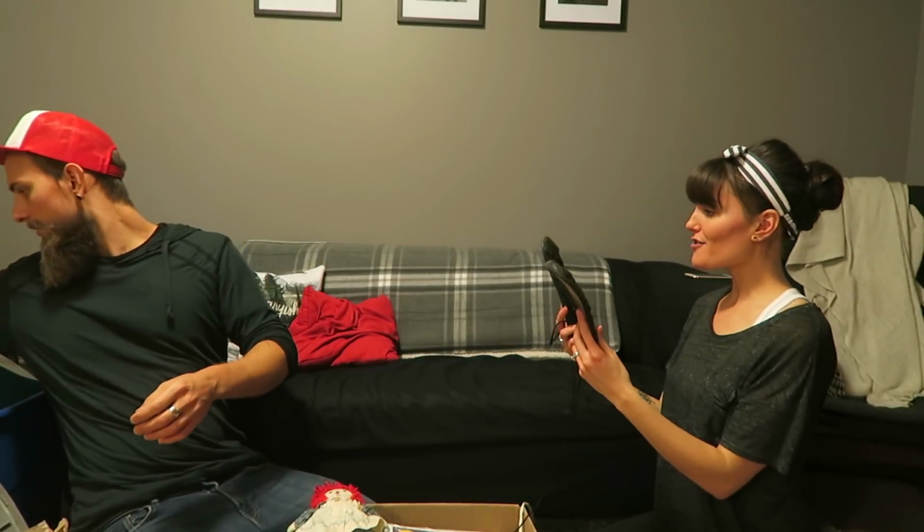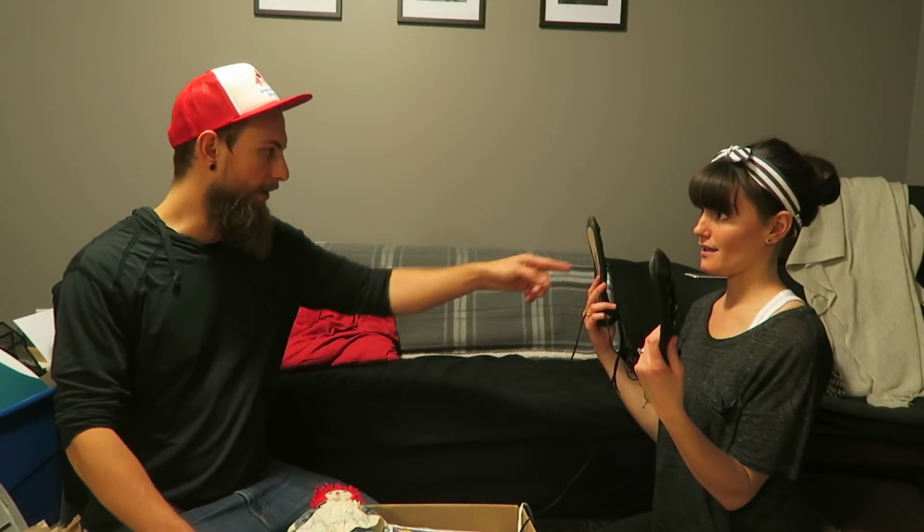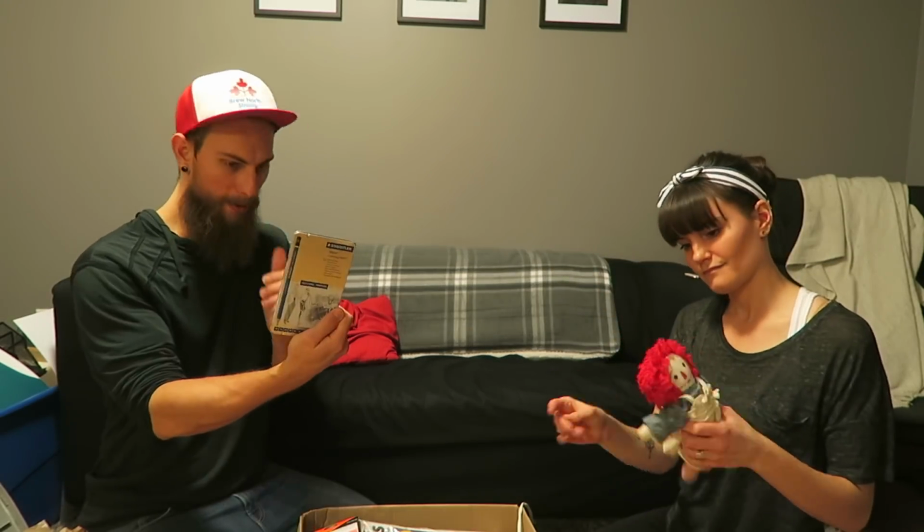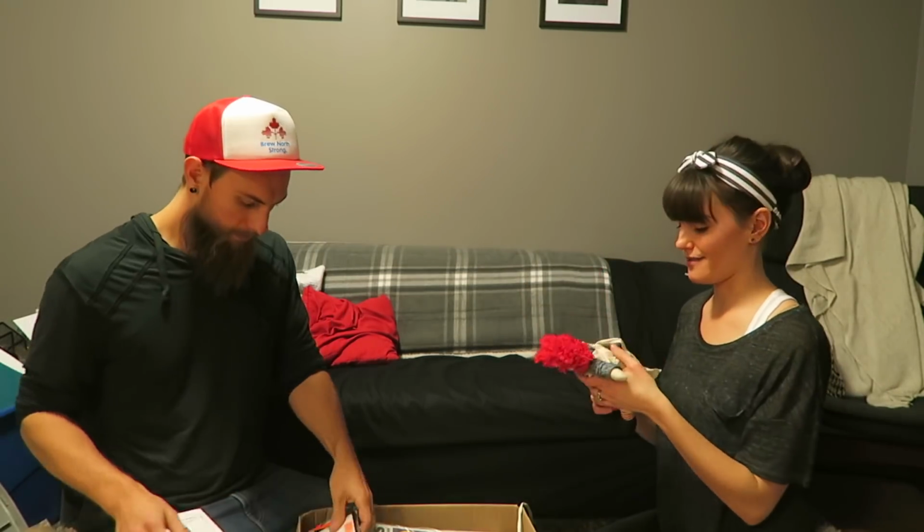These are my Irish dance shoes. These are actually worth a lot of money. You want to hang on to those, right? Yeah, they're too precious. We'll put those in a storage bin.